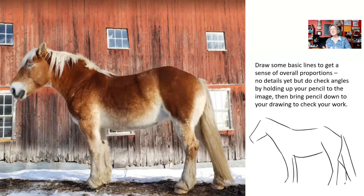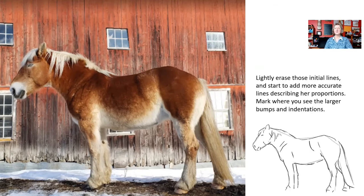Now, one of the reasons I do this, and I'm pretty keen on doing this at the beginning of a drawing, is because if I don't get the angles right at the start, everything goes downhill. It's really difficult to get your proportions right if you don't start off here. So the next step, once you get those basic lines in place, and I'm going to give you a little bit more time to do this next bit, is to lightly erase those initial lines and start adding in more accurate lines describing Hazel's proportions.